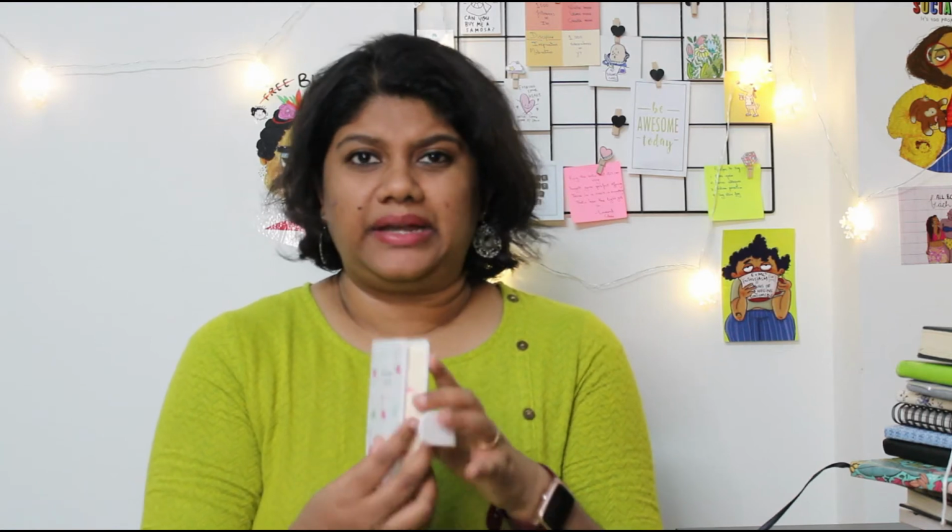This is another small diary and it has a magnetic clasp. It's a little bit larger, has a lot of pages in it, again ruled inside. I have not started using this. This is my second idea diary. When I finish the first one, I am planning to start using this one. Next we have this one.